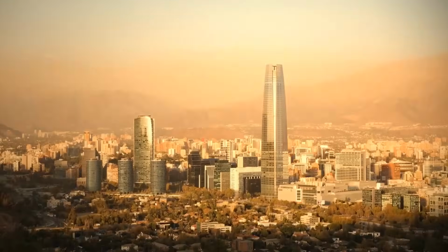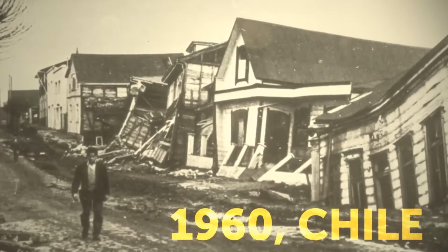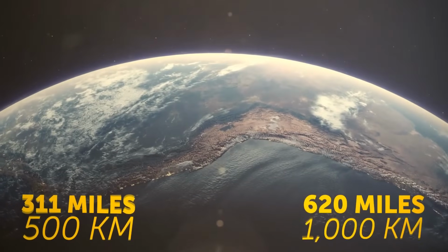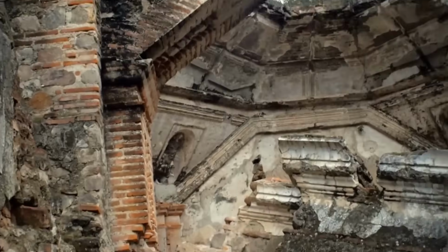The strongest earthquake happened in Chile in 1960 with a magnitude of 9.5. The rupture zone stretched from 311 miles to almost 620 miles along the country's coast.